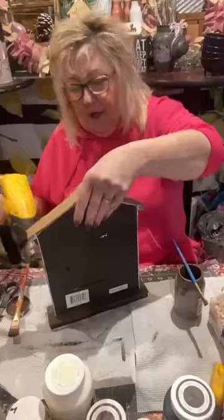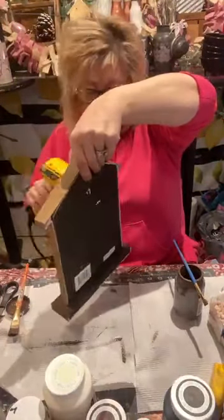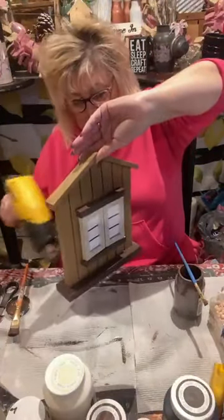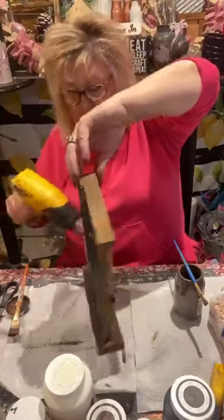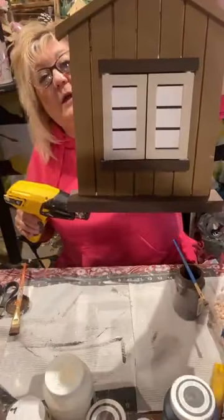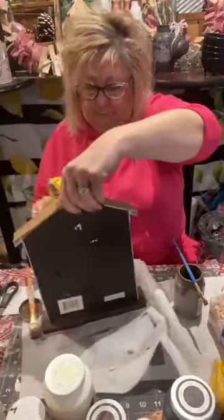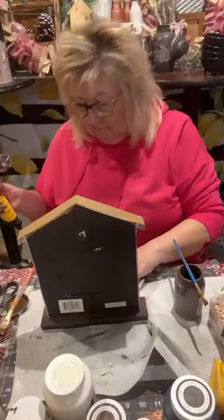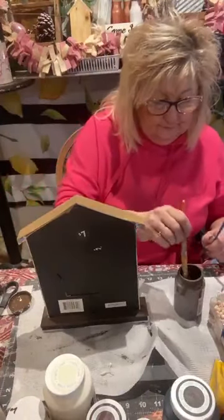Okay, first coat thin, second coat, what do we say? Fill it in. But I love this color scheme. I think it's very, very fresh looking. Okay, let's go in and do the second coat.